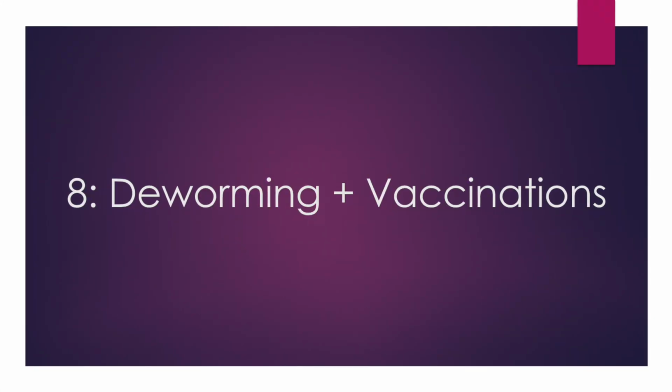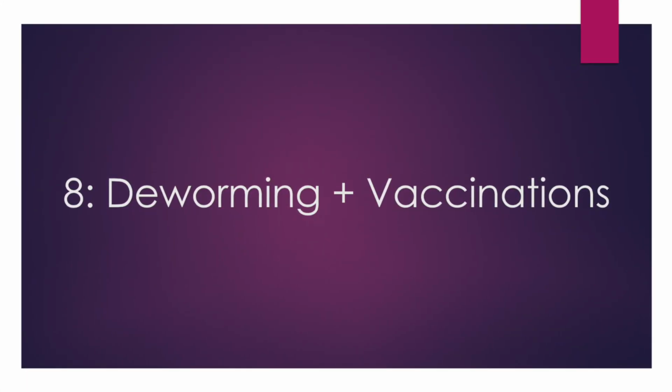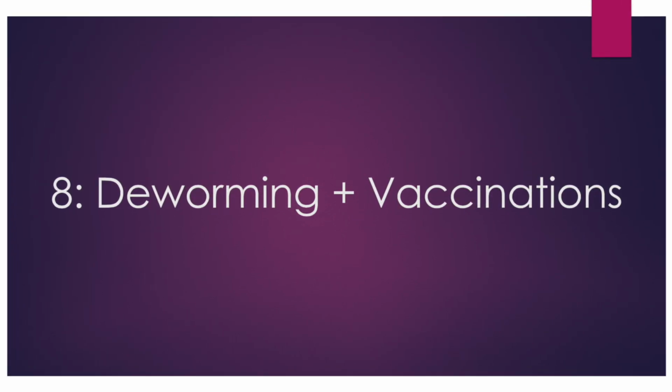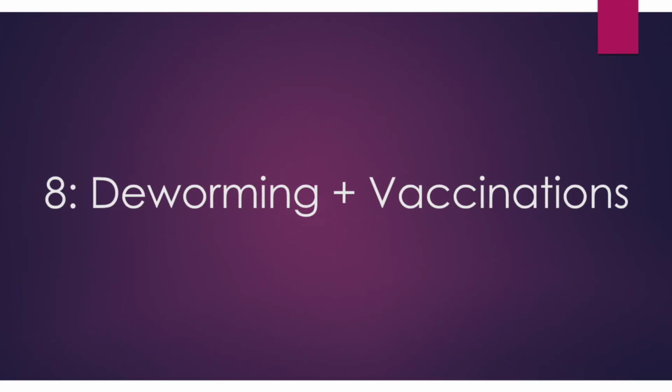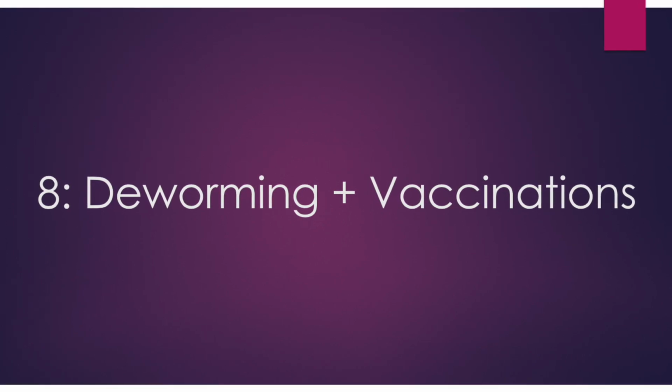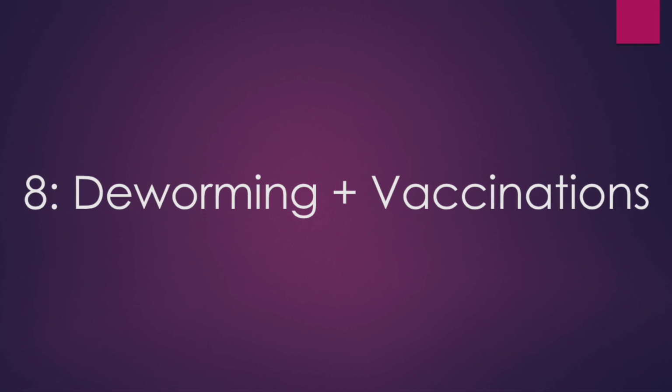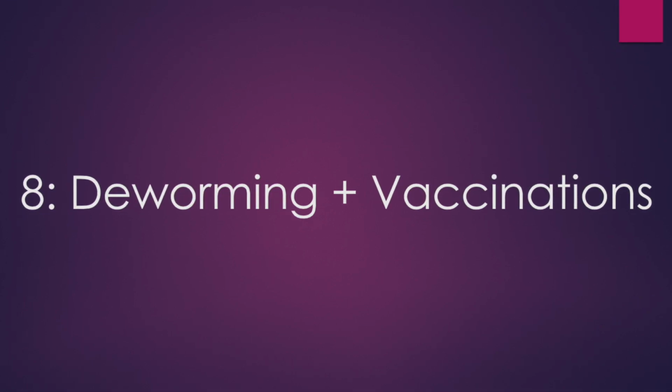Finally, talk to your vet or your trainer or barn manager about keeping your horse on a proper deworming and vaccination schedule. Both unvaccinated horses and horses with high parasite loads are more likely to need to spend energy to maintain their health. Both of those circumstances can influence your horse's nutrient absorption and their body condition score.